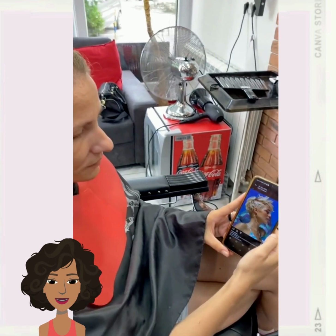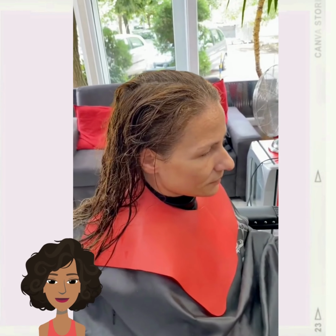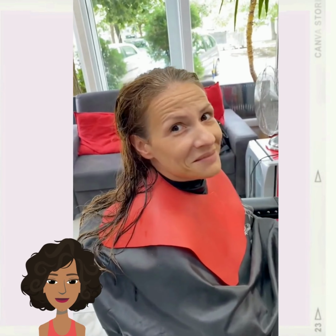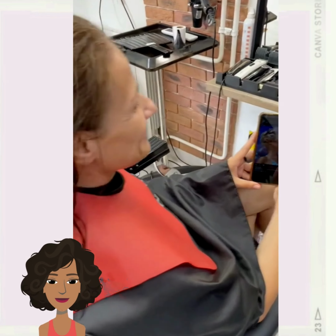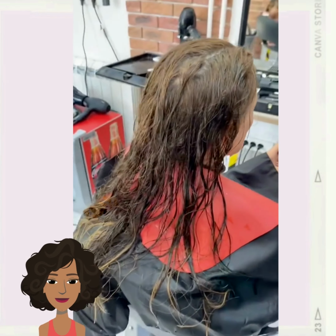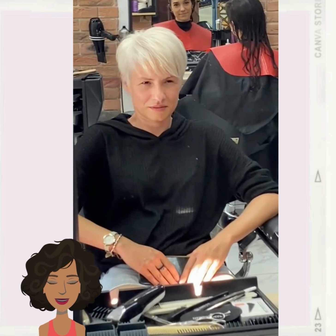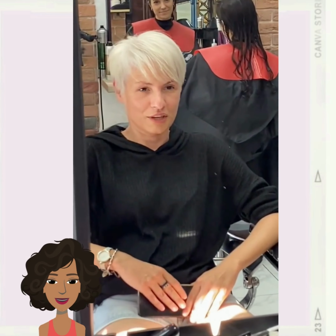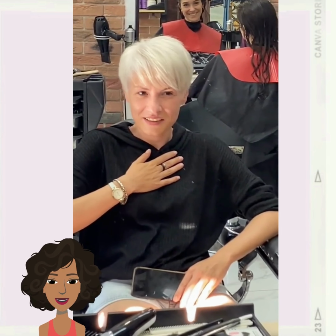Next up, we have someone else who wants to get a pixie haircut. Wow, gorgeous bright blonde pixie yet again. This one features some beautiful face framing bangs. Very nice.